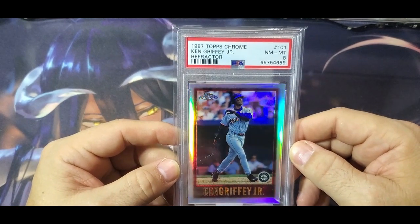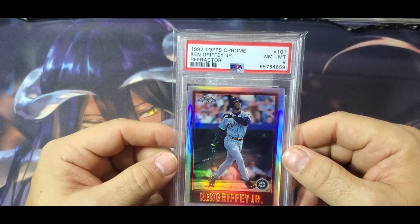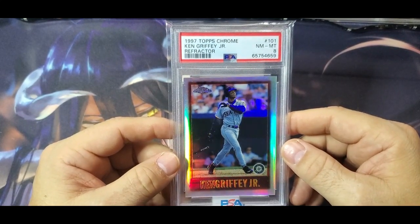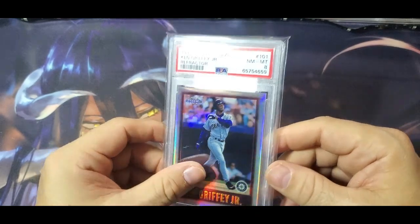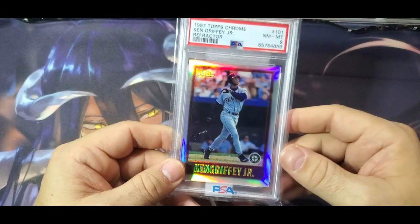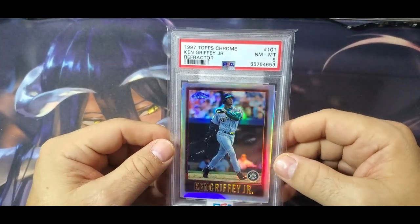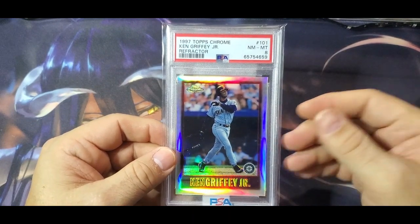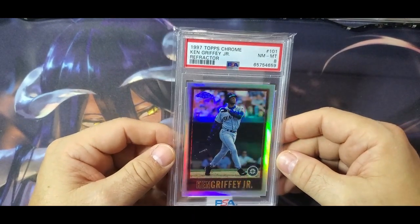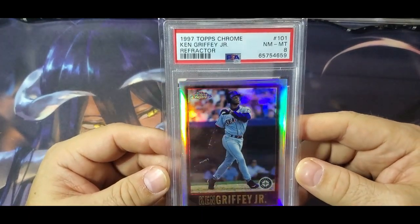I mentioned in the last video that I thought the Allegiance refractor, one of those 100 refractor cards from Griffey, might be my last big Griffey pickup, but this came up. It was a buy it now or best offer card, and I was surprised the guy took a best offer, because this card just sold as a 9 for over $2,000. So I got it at a pretty good price, even though it's an 8.